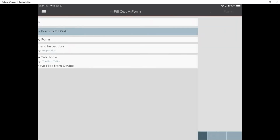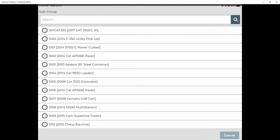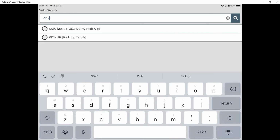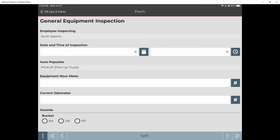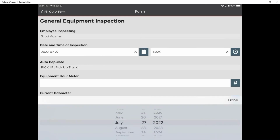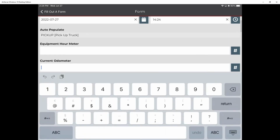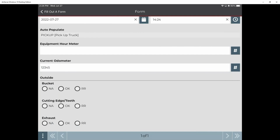So from an equipment inspection perspective, again, entering the form itself, we select from our list of equipment the item we're going to complete the inspection on. In this case, my pickup truck will then require me to fill in the details associated with the inspection, like the date and the time that we initiated this, and any hour meters or odometers that we need to submit with the inspection as well.